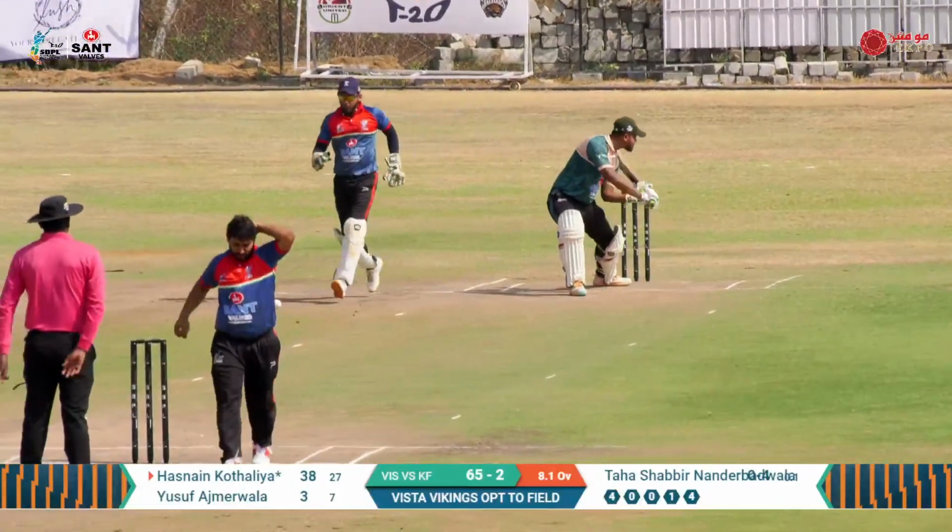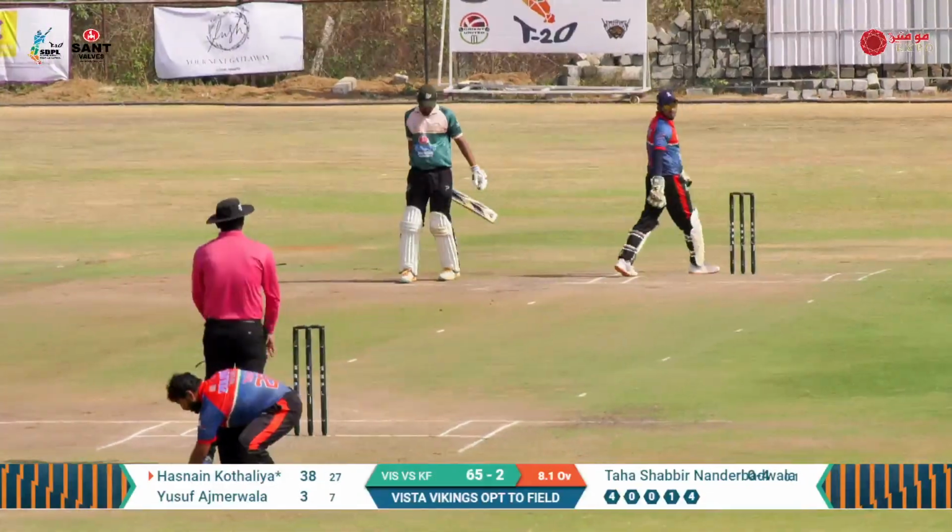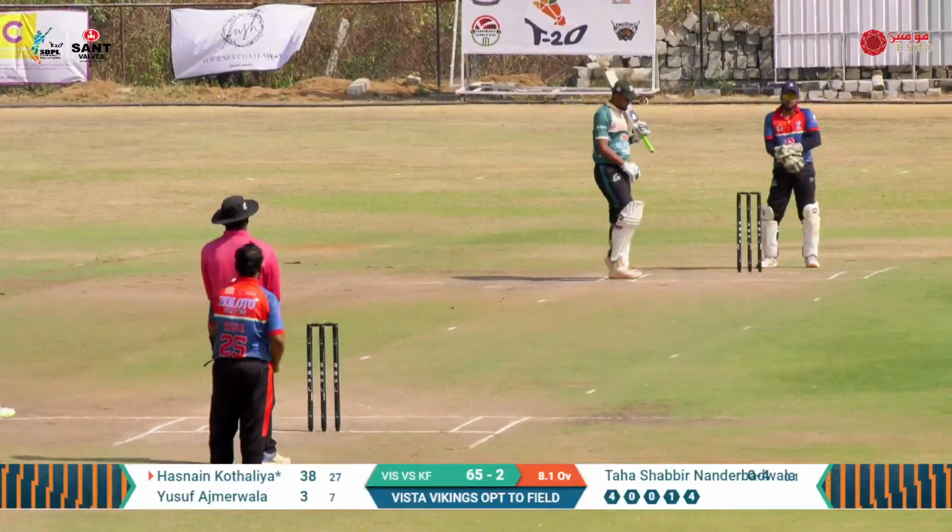Ooh. Good delivery. There's no feet movement there to play that shot. He played it from the crease.